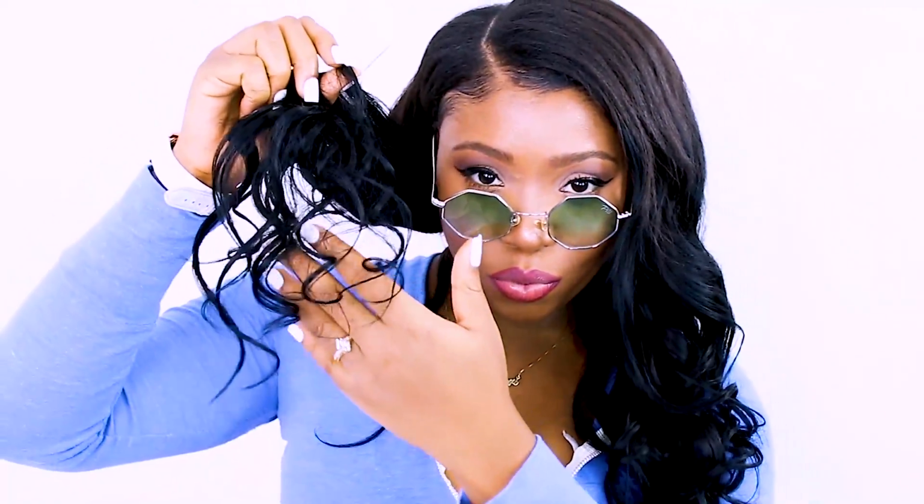So when I would style my edges once a month, I would just make sure not to put my hair up or down too frequently. So if I wanted to wear my hair up into a ponytail, I would leave it in a ponytail for about a couple days to a week. Or if I wanted to wear my hair down, I would leave it down and not constantly comb it up, comb it down, brush it up, brush it down. Because I wanted to make sure that I had as little or as infrequent amount of manipulation on my hair as possible. This is key.